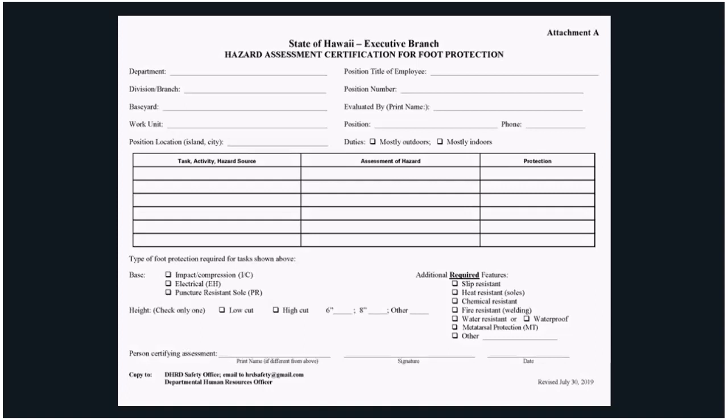Okay. The next level would be at the $164 level, a safety toe shoe that has electrical hazard protection. So if you have anybody that does electrical or electrician type of duties, then this would be the allowance level that we would give the employee shopping for shoes. So it could be a water resistant, electrical hazard protection shoe, and might have lug soles if they're working on boxes that might be on an incline or mounted somehow so that they need better traction.